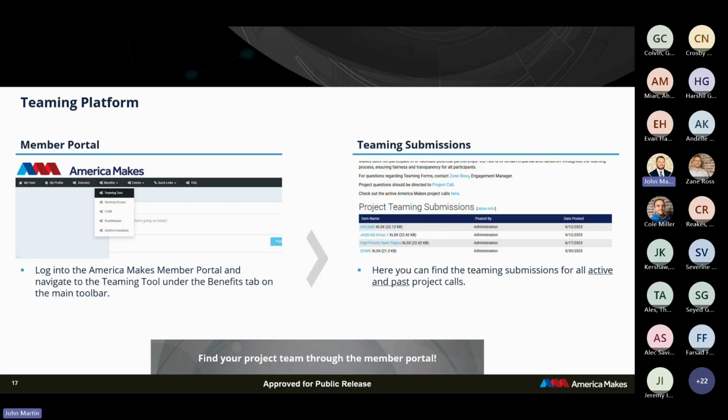You could look at the project teaming submissions for each project call and see who had entered their information, what they're looking for as far as who they want to partner with, and what some of their strengths are that they could offer to the project team. It's a really great tool that we have developed to help our members quickly team up with partners and get that coordination done as quickly and efficiently as possible, so the proposal teams could get to work on the proposal.